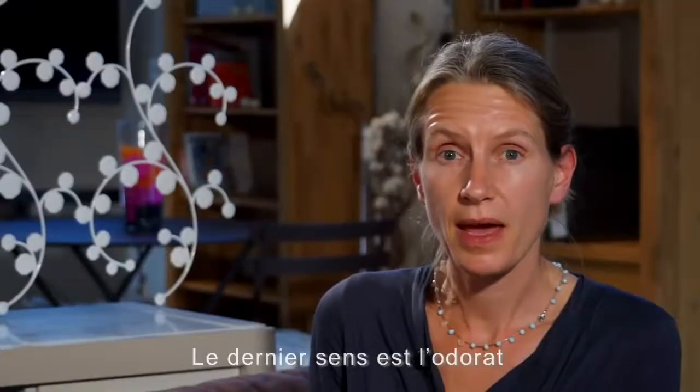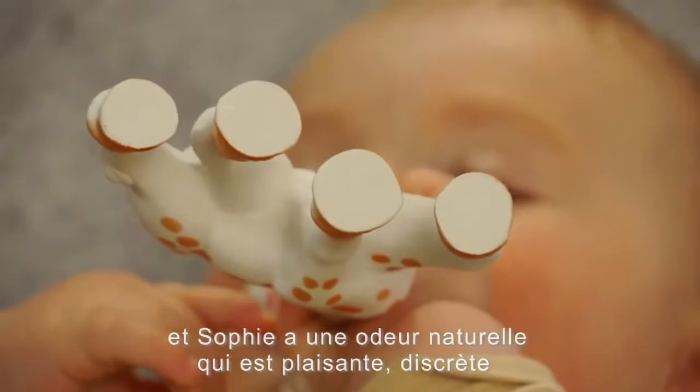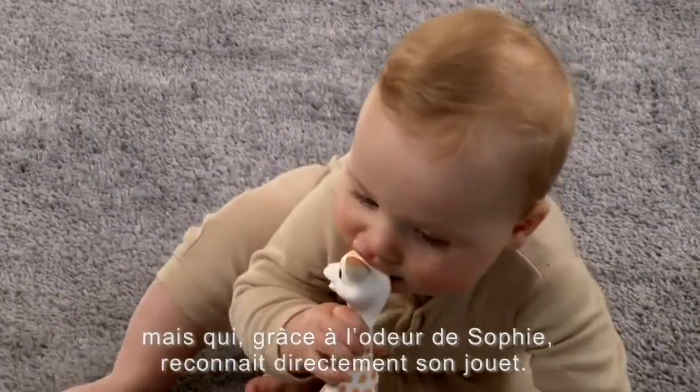The last sense is smell, and Sophie has a very natural smell, which is pleasant and not overpowering, but it's very familiar for babies who aren't able to see as clearly as us. They can smell Sophie and they know they have their familiar toy.